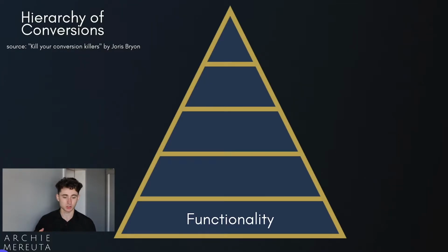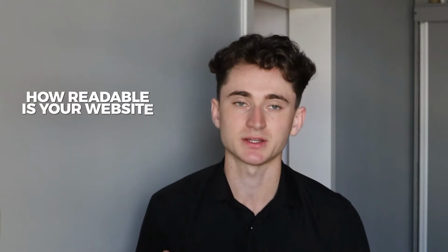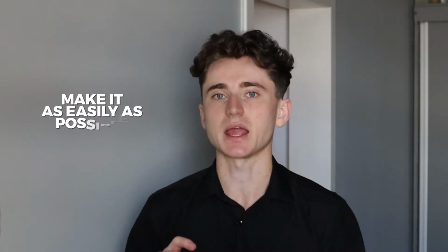The next layer of our hierarchy of conversions after functionality is accessibility. Here we need to ask ourselves how readable and how user-friendly our website is. Have you ever noticed some websites with very light text on a white background? That is annoying customers because they cannot even read very well. They have to put some effort into reading that, which is the last thing you want. You want to make the purchase experience as easy as possible.